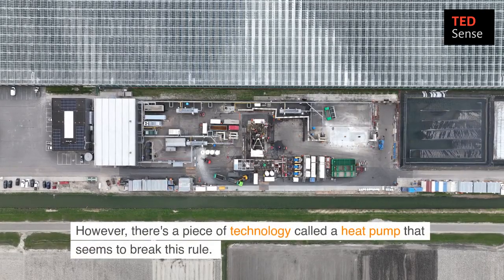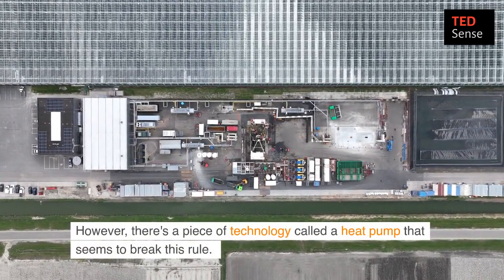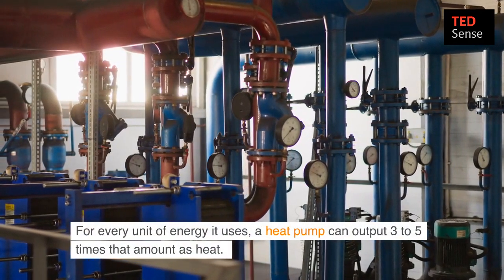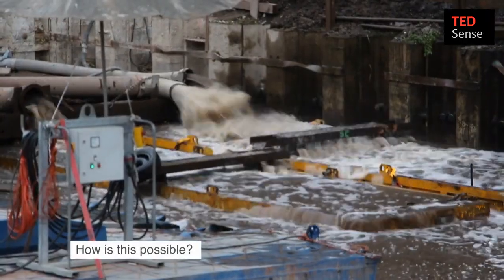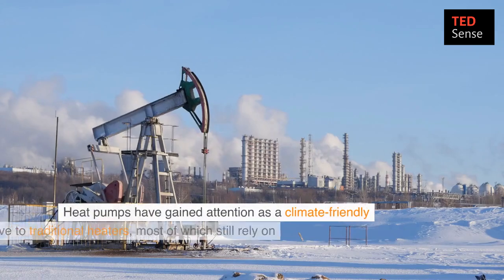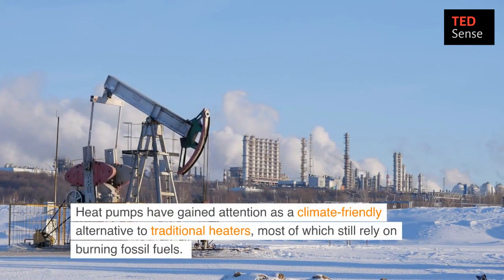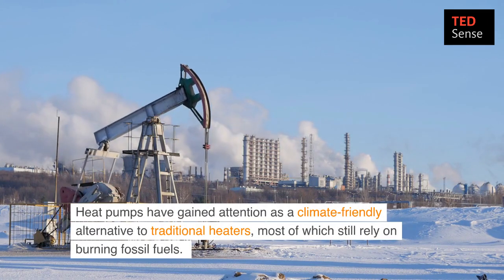However, there's a piece of technology called a heat pump that seems to break this rule. For every unit of energy it uses, a heat pump can output 3 to 5 times that amount as heat. How is this possible? Heat pumps have gained attention as a climate-friendly alternative to traditional heaters, most of which still rely on burning fossil fuels.